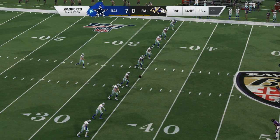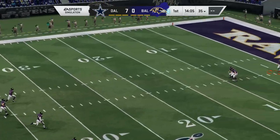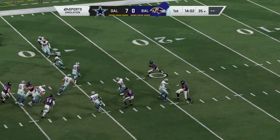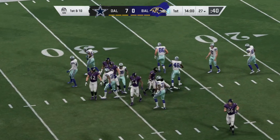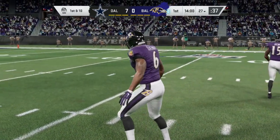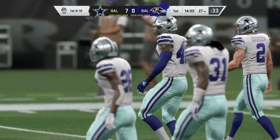Now after the touchdown, it's Zuerlein. He'll kick it away. This is taken at the 3. And he'll take this across the 25. Couple extra yards up to the 27-yard line. Now the Baltimore offense heading back out onto the field.